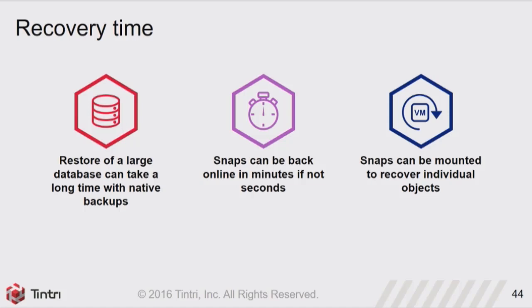There's many different options, and it's a great thing about snaps. Again, it doesn't replace anything, it just adds more tools to your tool belt.